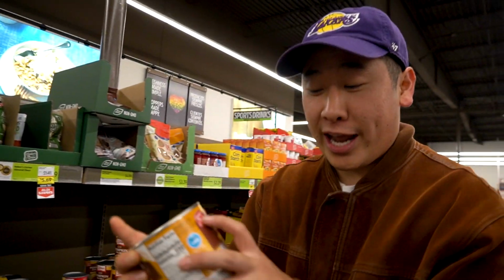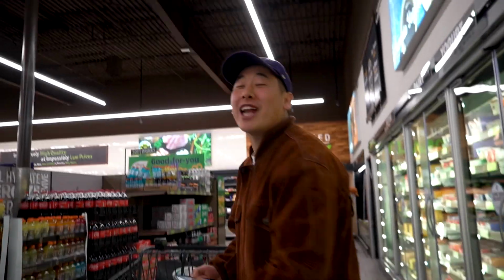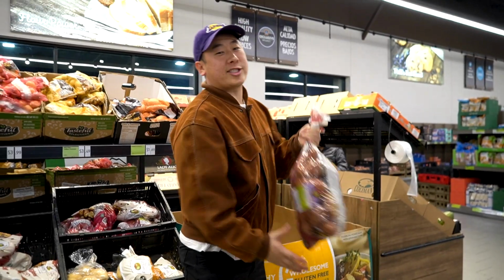So I found this hack at Aldi. If you buy one of their name brand stuff, right, their Aldi brand, you could return it and tell them that you didn't like it, and they'll give you their money back, and they'll give you something new to try. Aldi customer service at its finest. Home style lemonade from Nature's Nectar, only $2.19. Other places it's $3.99. And a sack of potatoes.